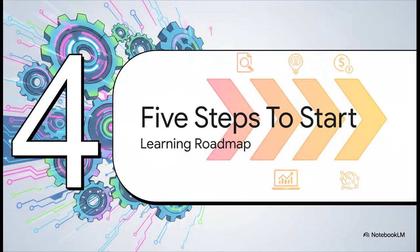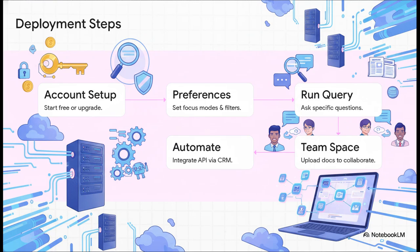All right, let's get practical. Section 4, 5 steps to start. This is your interactive learning roadmap. You can get your organization up and running in under an hour if you follow this exact linear progression. First, get the account set up. Second, dial in your search preferences, like setting a focus mode for news or academics. Third, start running your specific business queries. Fourth, set up team spaces to share prompts and internal files. And step 5, that's the real magic: hooking up the API to your CRM or tools like n8n to put your intelligence pipelines on autopilot.